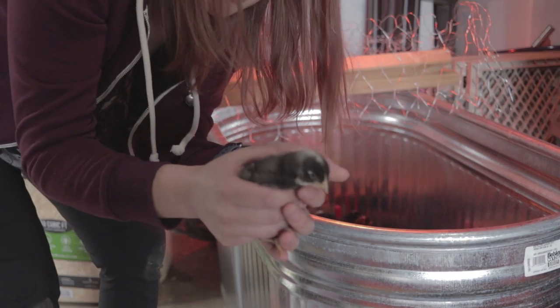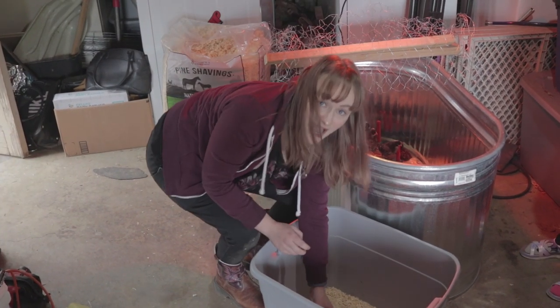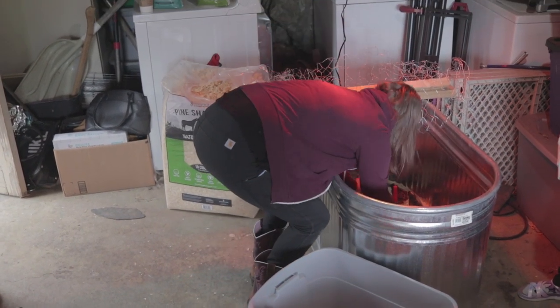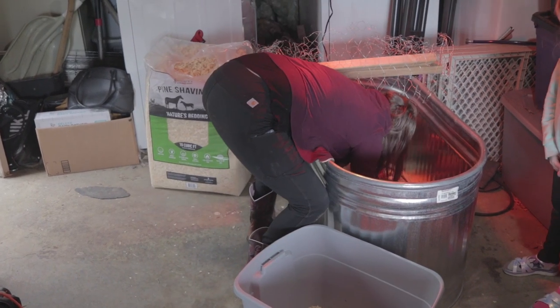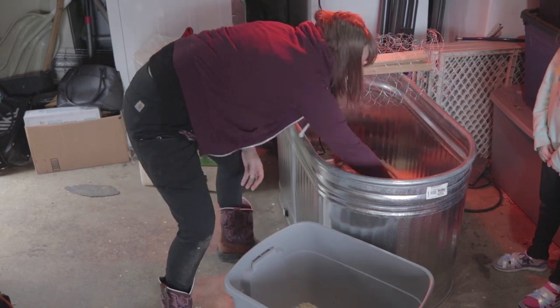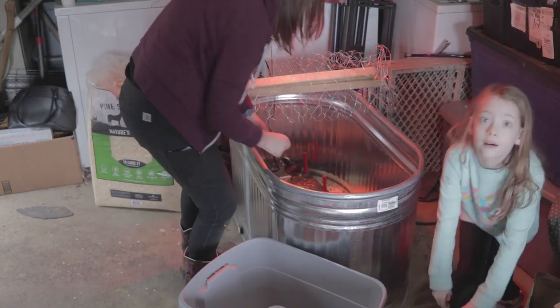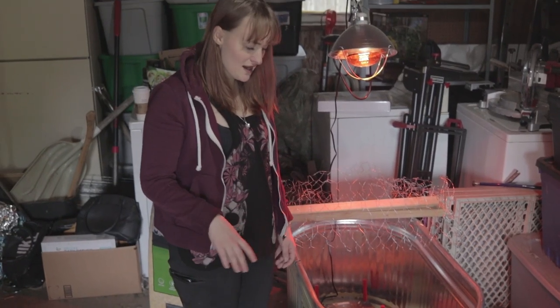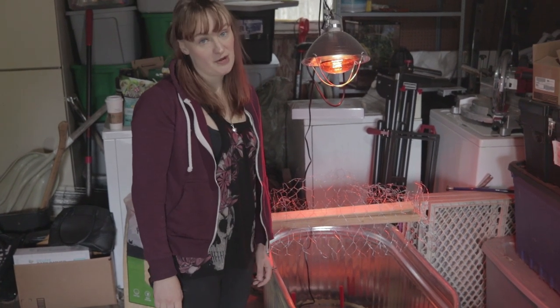Always the first one I'm able to grab. Every time. As you can see, they can fly now, which is why this is over it. Now that all seven are in there, they're a little quieter, but still unhappy that we moved them. They'll be much happier in a minute.